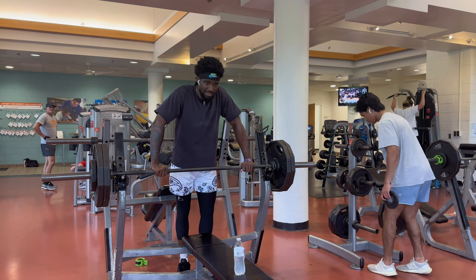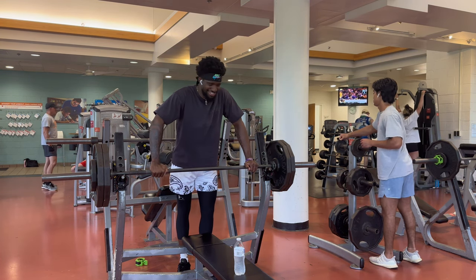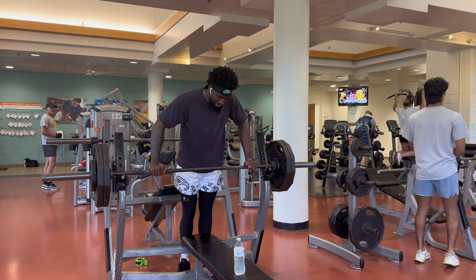Positivity in the gym, when you got other people who are doing nothing but uplifting you, it's the best feeling. Makes you want to go even harder, man.